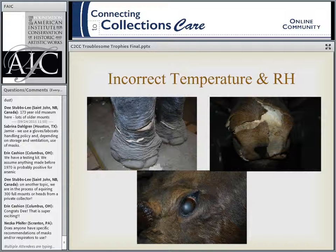And just as a note, taxidermy and dry collections should not be stored with wet or fluid preserved collections because of their differing environmental and safety needs.